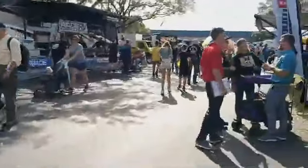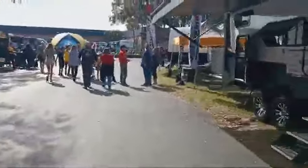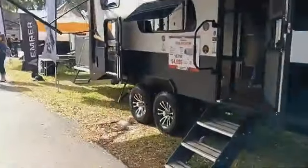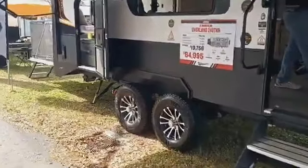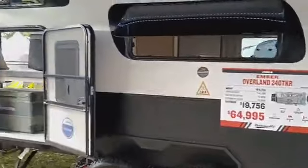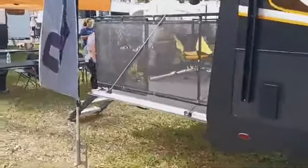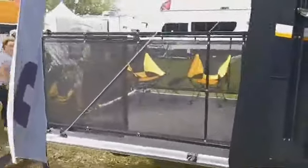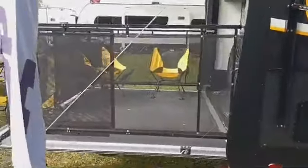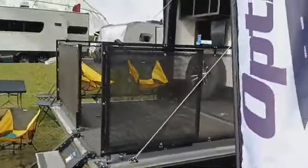All right, let's get on. A little spot for you to sit in the back. And you're sitting there, like a little outdoor living room. Patio.